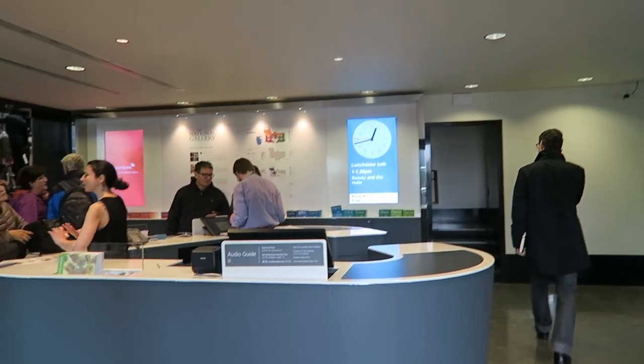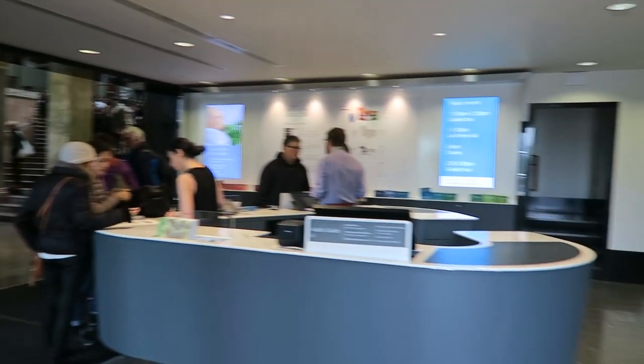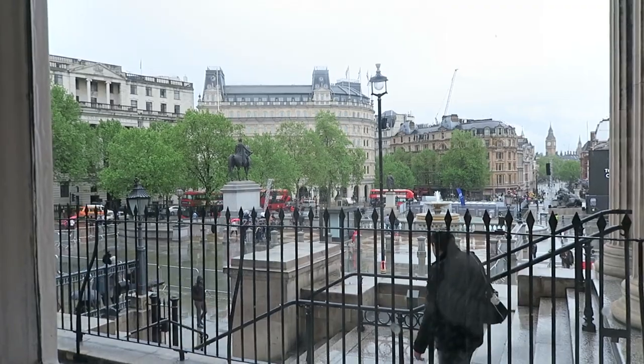And then this is like a little reception desk when you come in, and you can buy pamphlets, you can buy booklets, but we didn't buy anything like that. We just came in and looked around. You can buy headsets. We just didn't feel like we needed to do that.